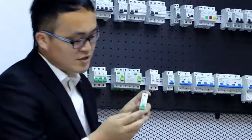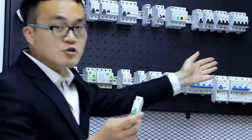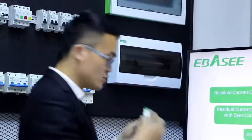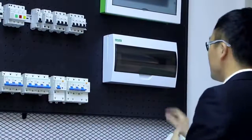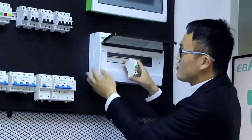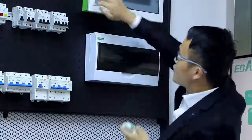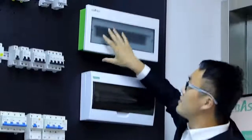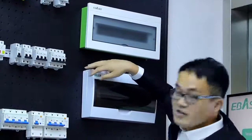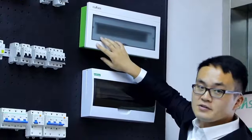And if you use the circuit breaker in your house, we also have the distribution box. Okay, let me show you. You can install it in the box. This one is all plastic. We also have a metal bottom and a plastic cover. And this one is a surface mount, and this one is a flush mount.